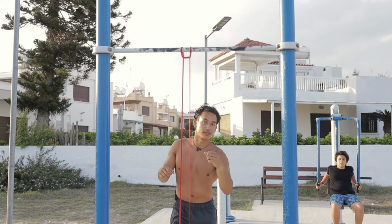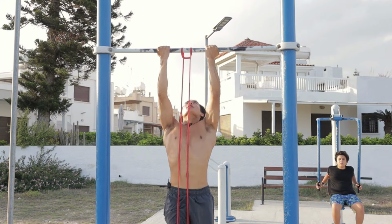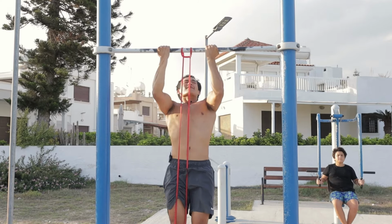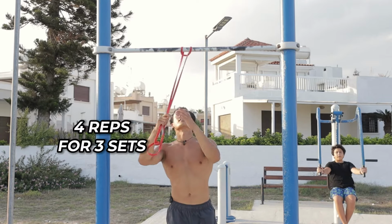Right, so that's pull-ups. Now we're gonna do the chin-up variation. 1, 2, 3, and then struggling, 4. You made it. So do this for 4 reps, 3 sets.